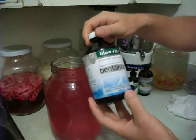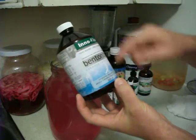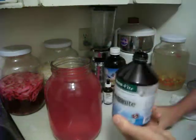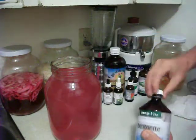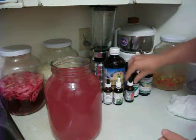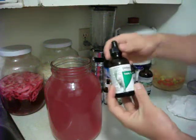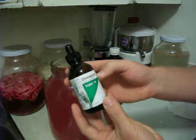The bentonite clay pulls that out, and this is a hydrating, healing clay here. So we're going to add some of this as well. Alright, these are all bonus ingredients. You don't have to. You can just do the probiotics. I'm just teaching you about some other things you can put in your enemas and what they're used for and why. This is chlorophyll here.